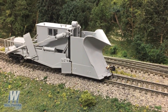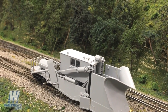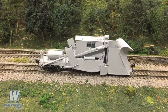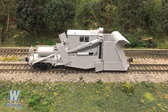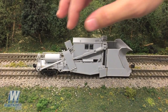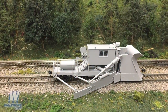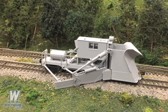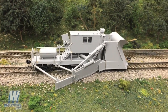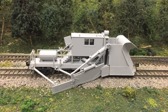The model varies per road with either horizontal or vertical air reservoir mounting, one of 3 different headlight styles, horn positioning, and runs on either 70-ton roller bearing or Bettendorf trucks. My favorite feature, this model is built with a durable metal hinge where necessary to allow the wings and the mold boards to be positioned in raised or lowered position. It's very cool. Of course, WalthersProto, there's factory applied wire grabs, sill steps, and the trademark smooth rolling metal axles and wheels. If you're a fan of our previously produced Russell snowplow, then you're sure to be pleased with this new maintenance of way machine for yourself.